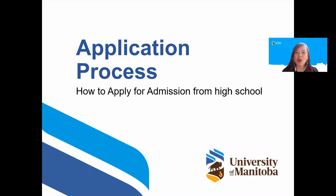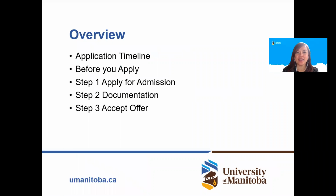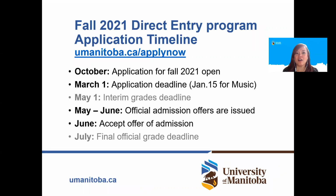In these sessions, we'll walk you through how to apply to the University of Manitoba if you are coming directly from high school. The overview of the sessions: first of all, we're looking at the application timeline quickly. Then we will be discussing what you need to know before you apply. And then we'll follow the 3 simple steps of the application process, including step number 1, how to file an online application. Step number 2, how to submit documentation. And step number 3, how to accept the offer.